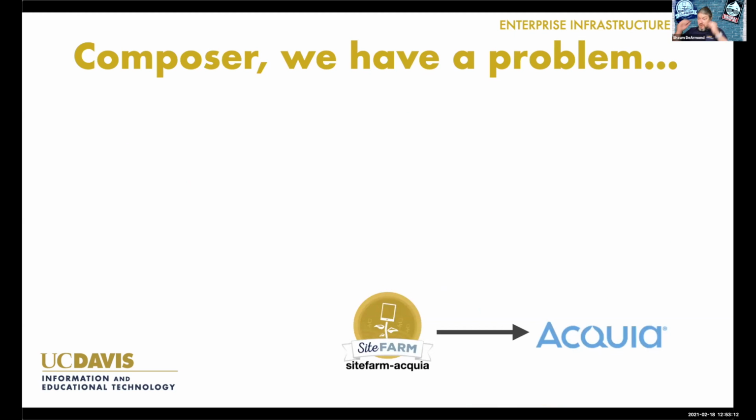Okay, so this is all done using Composer, and we have a lot of repos to put all this together. We have something called Sitefarm Acquia, because we host Sitefarm in Acquia Site Factory. Names are similar, I know. We have a repo called Sitefarm Acquia, and this is the base repo, which we call the distro. It has the main composer.json file, the composer.lock file, and some other tooling specific to Acquia.